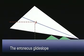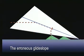The single distance altitude check does not guarantee the subsequent descent path. Similarly, a single altitude check crossing the outer marker does not guarantee the glide slope is correct. The best strategy to employ is to periodically cross-check the aircraft altitude against distance during the descent.